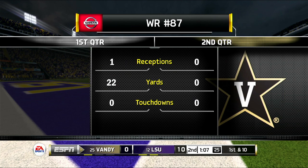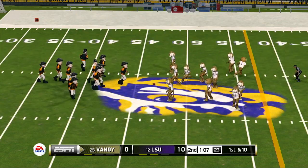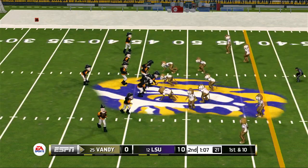Vanderbilt's offense is so predicated on what this wide receiver does. And now when you consider that we've got a couple of quarters left, they've got to change the complexion of the game a little bit. And they're going to have to do it with somebody else, I think.